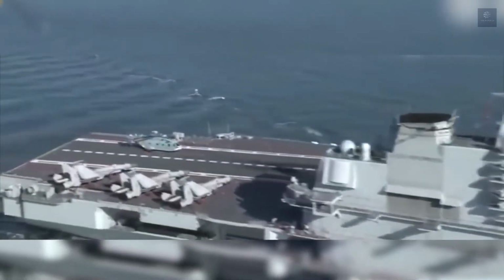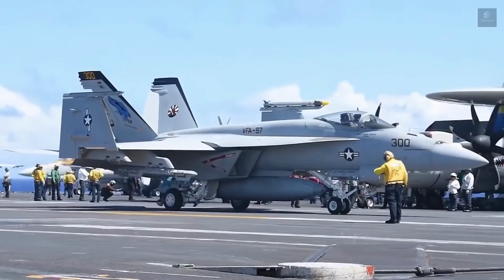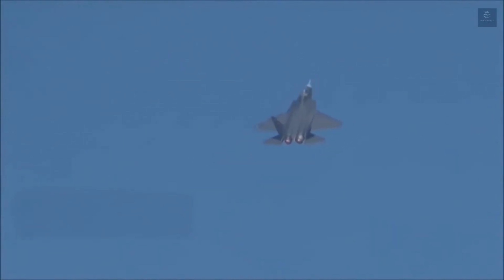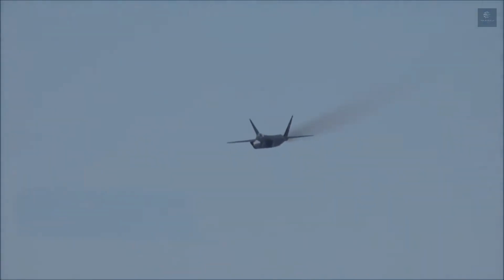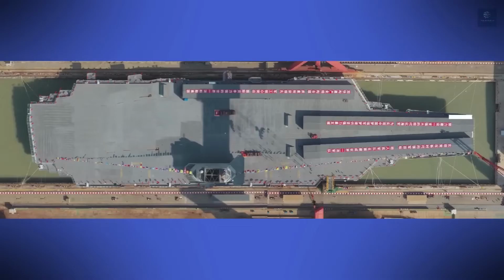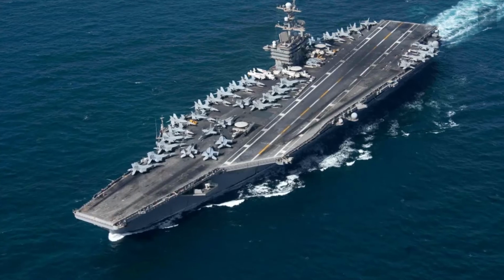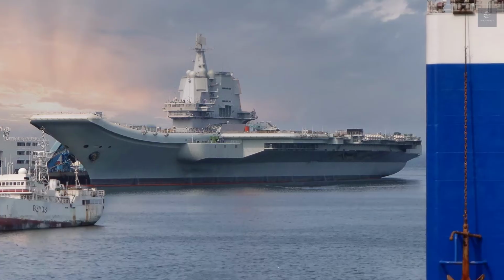Type-003 will also likely carry China's second-generation carrier-based fighter, the FC-31. The FC-31 Gyrfalcon is a twin-engine stealth fighter that likely has both air-to-air and air-to-ground roles. The FC-31 strongly resembles the F-35 Joint Strike Fighter. The Center for Strategic and International Studies estimates Type-003 is approximately 1,037 feet long. That's 50 feet shorter than American carriers, but 42 feet longer than Liaoning and Shandong.